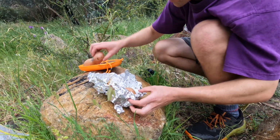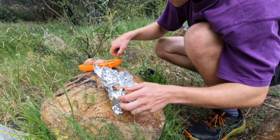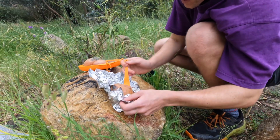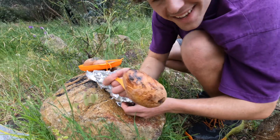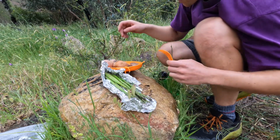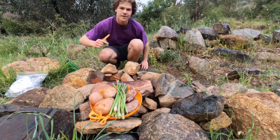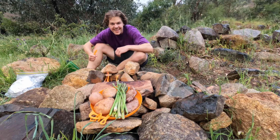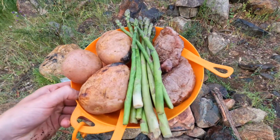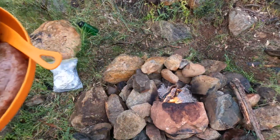They should be cooked through, because they're pretty hot. Woo! Steaming. Oh, look at that. Asparagus is also looking good. Let's get that on there. Check out dinner there. We've got lamb steaks, we've got asparagus, we've got roasted potatoes, all cooked on the fire. I'm getting pretty wet, so I'm gonna retreat to my tent and enjoy this.